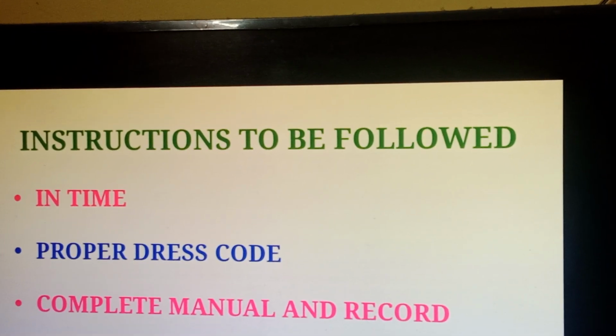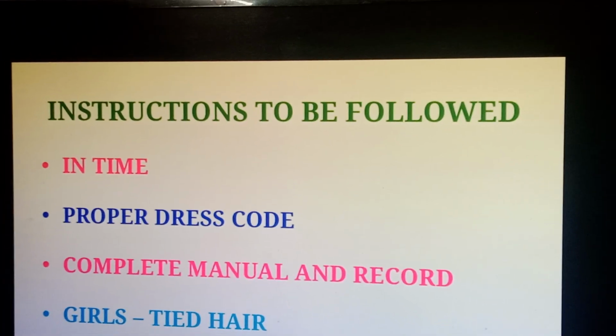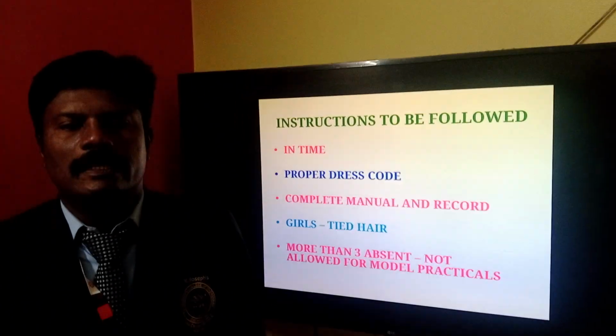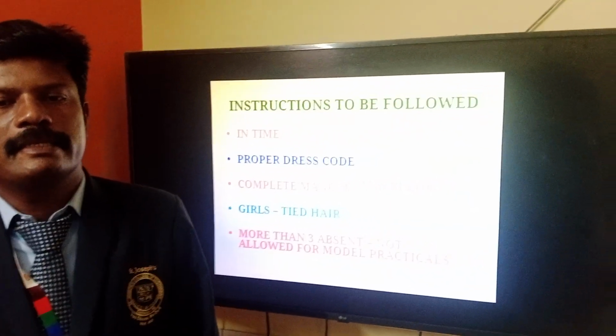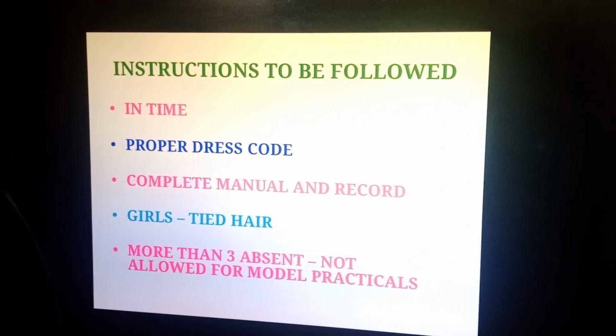Before we start with our chemistry lab session, I want to make sure you will follow some important rules and regulations. These are not just formalities, they help maintain safety, discipline, and a good learning environment.